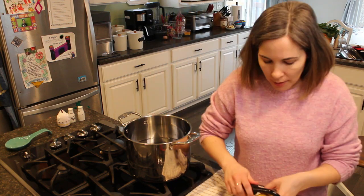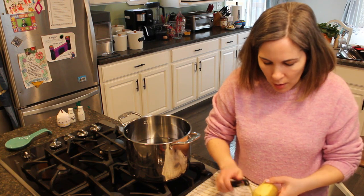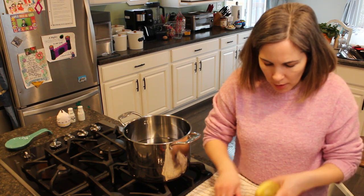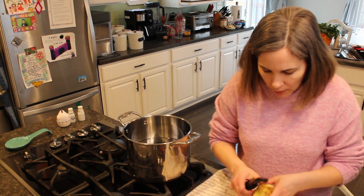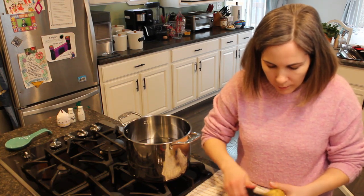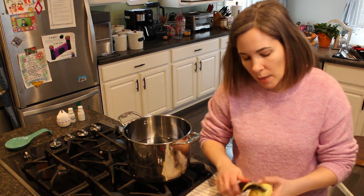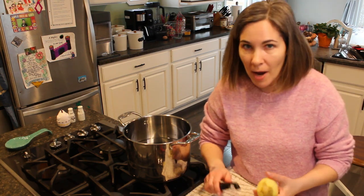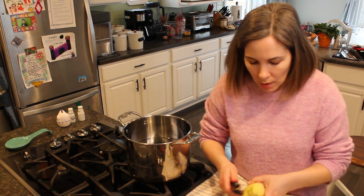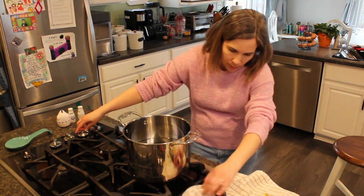So let's get started. I did remove all of the eyes that were going on my potatoes. And these really do need to be peeled. They are a little bit green under the skin. Other than that, these are perfectly fine to use. And unfortunately, potato skins are one of the few things that chickens cannot eat. So I'm not able to use the skins for chicken scraps. If you had a compost bin, they would go great in there. Also, I do want to get my water started. I'm going to keep this.